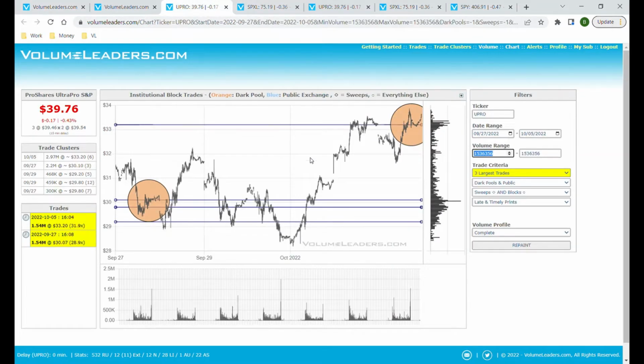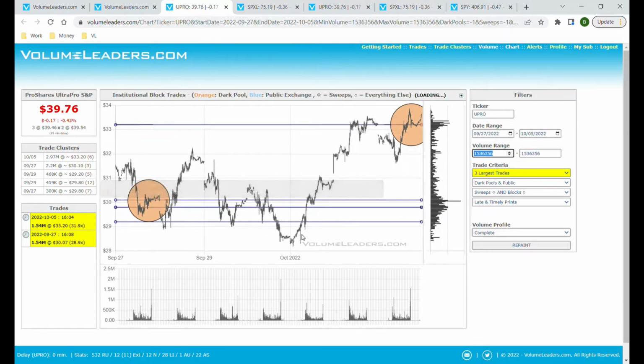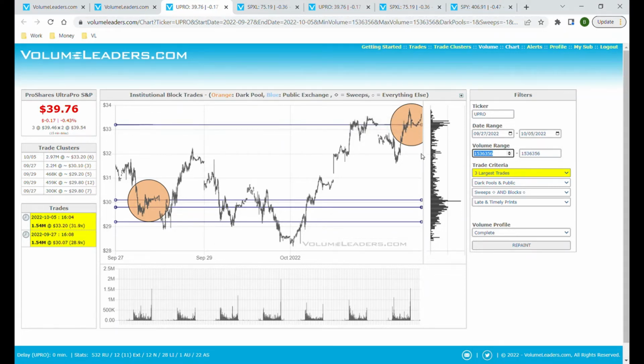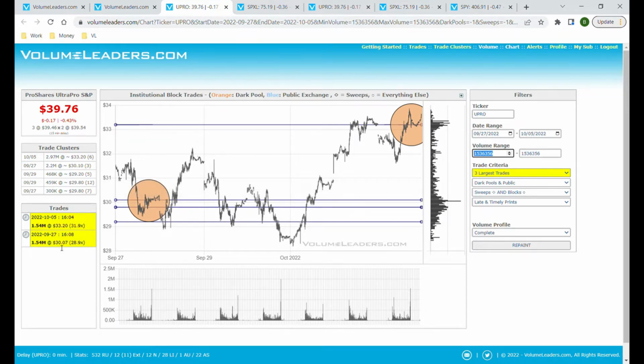And so for UPRO, you can see it was 1,536,356 shares traded here on September the 27th, and then the same amount again traded up here on October the 5th. And you can see that this comes in at a relative low. It wasn't the low down here, but it was low, and price popped and came back down and retested, and then had a nice rally there for a few days between the 1st of October and the 5th. And then this trade arrives, which suggests that this trade up here at the high is the closing trade that corresponds to this trade here closer to the low, and that the institution that traded this made $3.13 per share. So $3.13 times 1.54 million over 8 or 9 days.